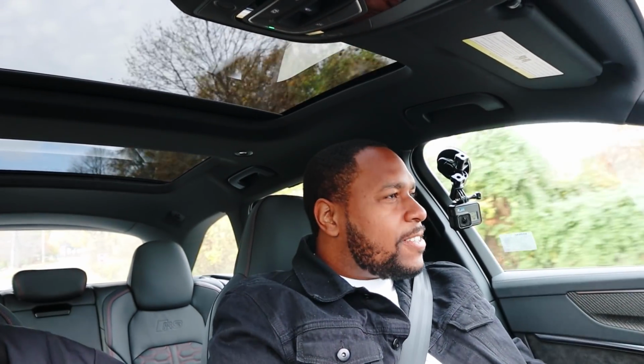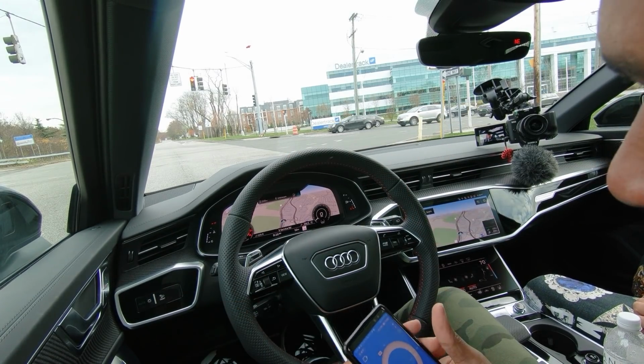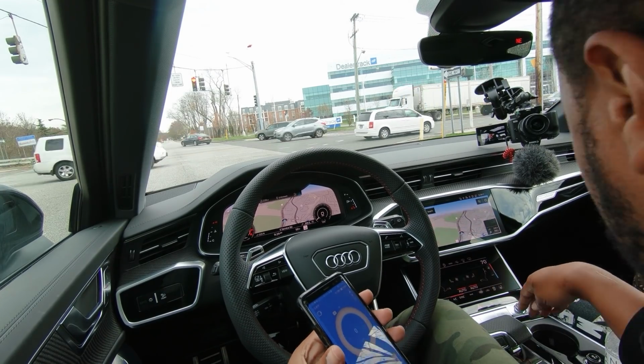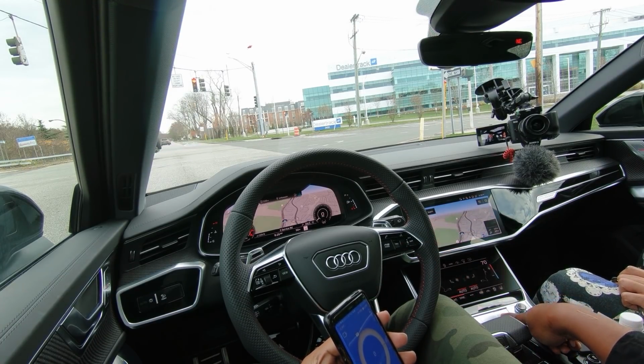And we're gonna see what this joint do. We gonna go old school off the light, y'all. Is it launch mode? Yeah. So, sport. Where's traction? It's just not RS mode? RS mode is traction, but I want to cut it fully off. What's this? That's the assistance. Oh, never mind. Let me see if it engages.